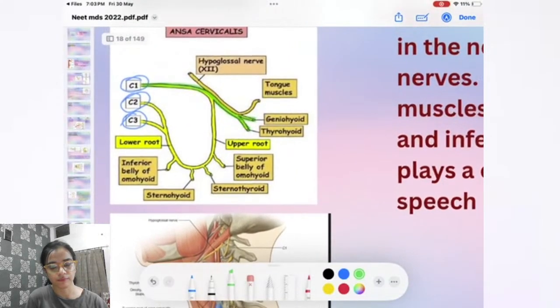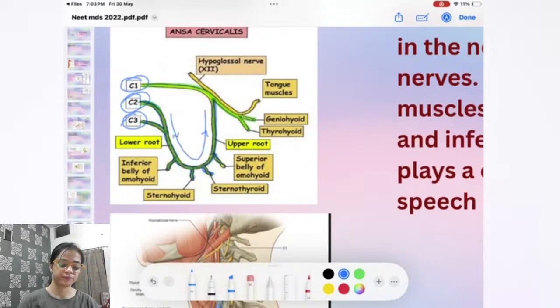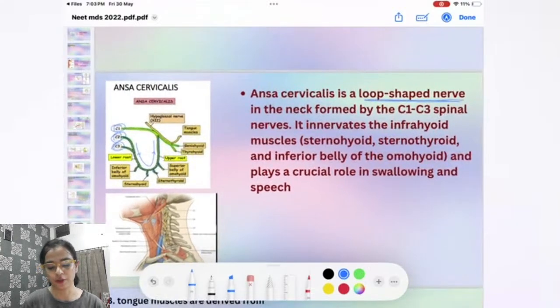Let me zoom the diagram. From C2, then C3 is also combining with C2 and then supplying the inferior belly of omohyoid, the sternohyoid, the sternothyroid, and the superior belly of omohyoid, and then going again back and joining C1. Here a loop is created. Therefore, the ansa cervicalis is a loop-shaped nerve in the neck formed by C1 to C3 spinal nerves.